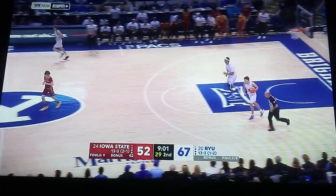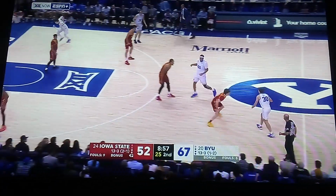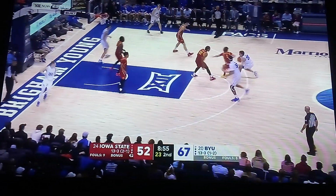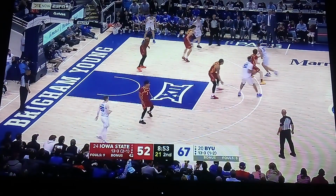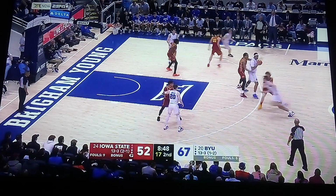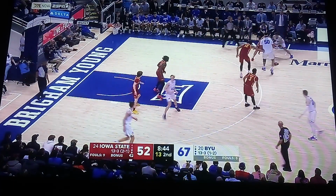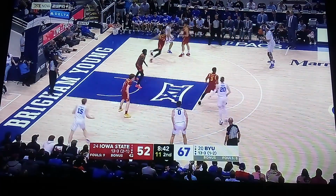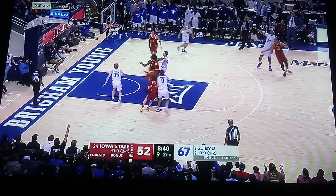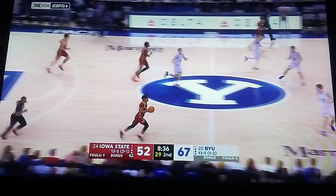BYU is connected on 5 of their last 6 field goals. Hope redirecting traffic. Alan Hall working on the sophomore. Paveletzky. Khalifa back to the hoop. Jones heckling him. Back to Hall. Jones with that help out. Forced the double team. That opened up Khalifa. No. And Chilovic grabs the board.